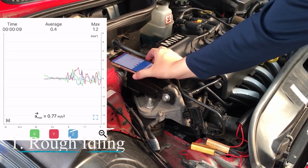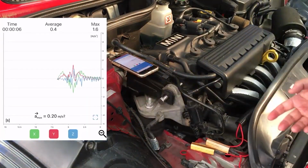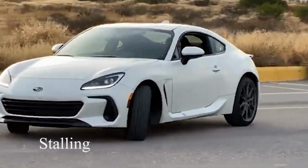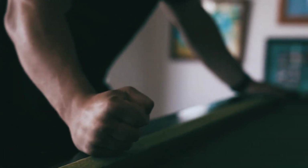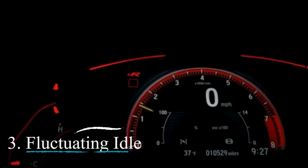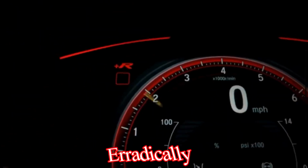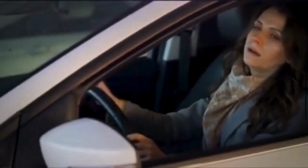1. Rough idling. The engine shakes and vibrates when idling, feeling like a bumpy ride even when you're parked. 2. Stalling. The engine suddenly dies when you come to a stop or slow down. This can be dangerous and annoying. 3. Fluctuating idle. The RPMs jump up and down erratically even when the car is idling in park. It's like the engine can't decide what speed it wants to be at.